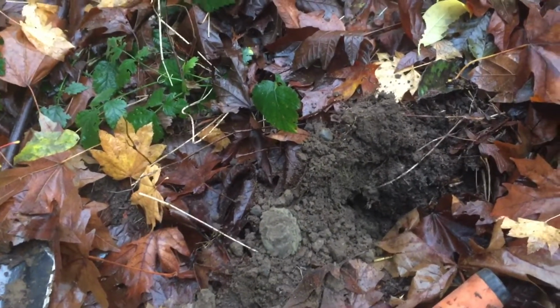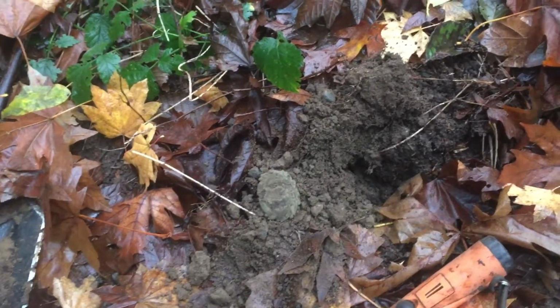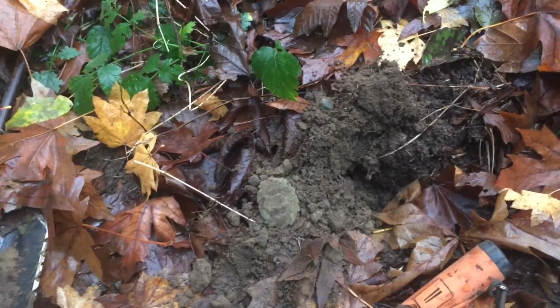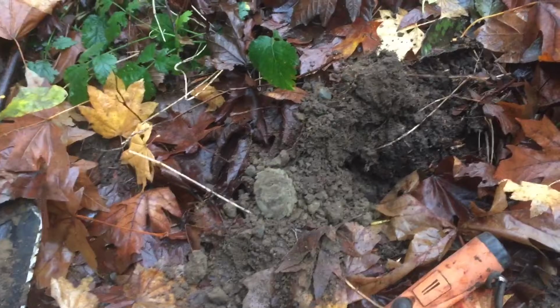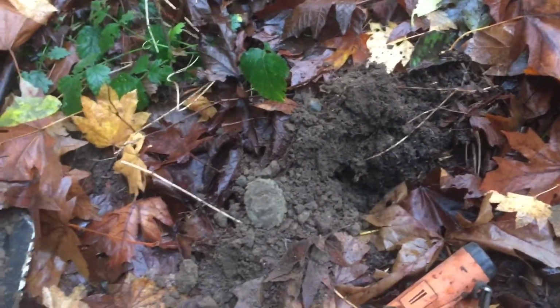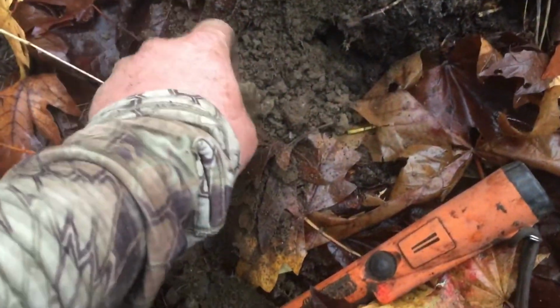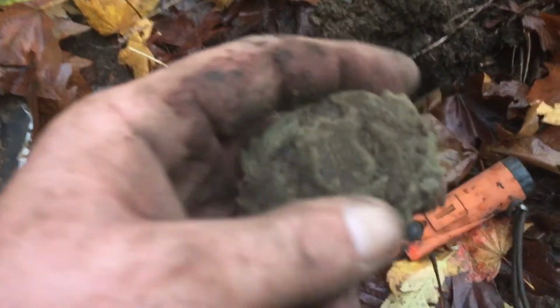Man, did you guys hear that tree drop? That was crazy. I just had a flashback, like I was back in Ohio, Kentucky, or Tennessee, by what I just pulled out of the hole. It looks good, man. It looks like a belt buckle of some kind. It's got design all over it. And man, this could be my find of the day right here.